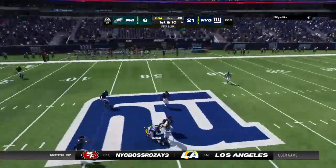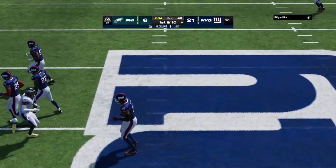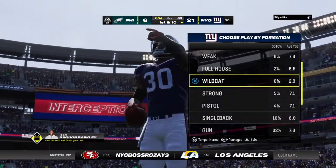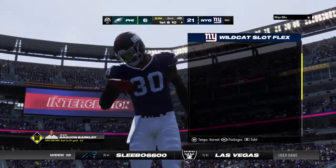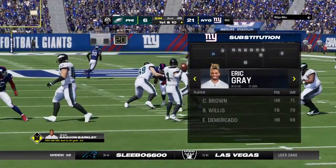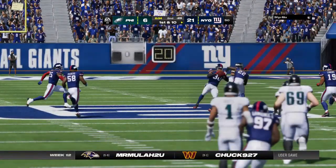And Hurts is intercepted, his third of the game. Picked off by Grant Delpit. And the Giants are going to have the short field here as they'll take over right at the 50. A nightmare of a first half for him. That's now 3 interceptions. But Charles, with his talent, if anyone can shake this off and right the ship, it's him.